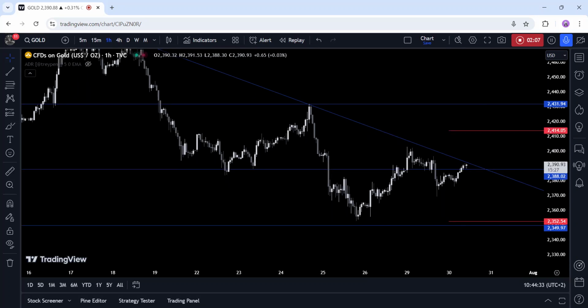On the 1-hour chart, we can see more clearly the recent price action and the rejections from the trend line. This will be a key spot for the buyers and the sellers, as a break above the trend line will likely increase the bullish momentum, while a stronger rejection should see the price dropping back to the 2350 support. These red lines define the average daily range for today.